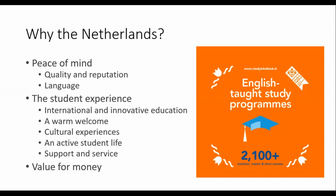That means there's an orientation program for international students. We'll help you figure out how to get a bank account, all these kinds of things that you need when you enter a new country. We'll help you with that, and it will definitely help you take care of these kinds of things.